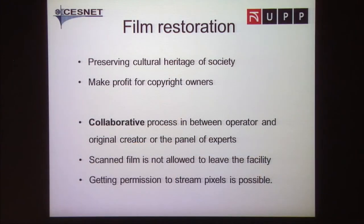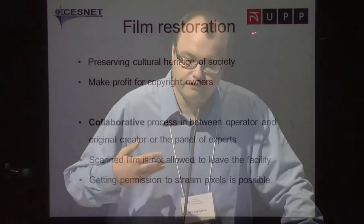So this was the first film restored within the Czech Republic. It is part of a three-part saga made by the famous director František Vláčil. But we have more of these pieces, and we found another example which has been done just this year, and we decided to show you how this process could be done in remote collaboration.